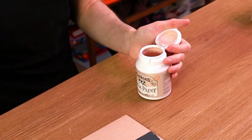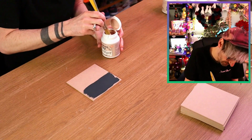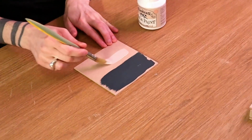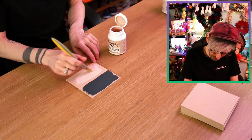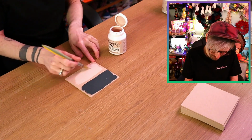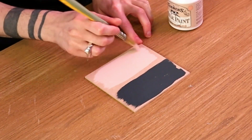Right, let's have a look at this. What colour is this? Like a peach. Well, it's not really much of a peach. It's more of a, I don't know, like a non-colour. Kind of like a very light terracotta or magnolia. Yeah, it feels very magnolia. That's a boring colour. I don't like that. Don't think I'll be using that one again.